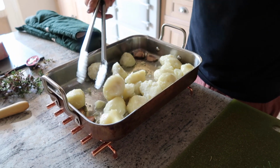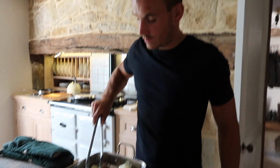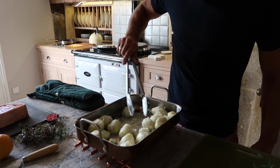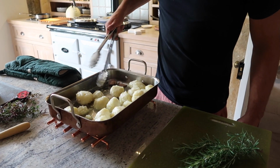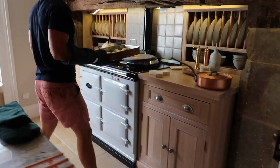Oh, my mouth is watering. And then I like to put a bit of rosemary on here. And then just a little bit of salt. A little bit of salt. So there's no other seasoning on there right now? No. Yummy. I'll be honest, the agar takes some getting used to, but that, oh yeah, I didn't have any salt yet.